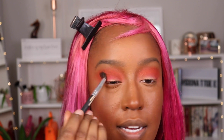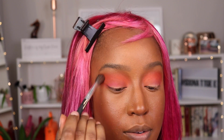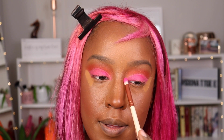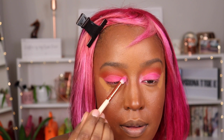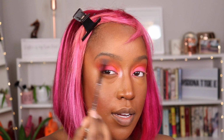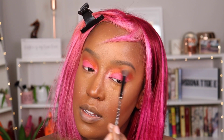So right now I've decided. Sorry, I was just kind of blending and then got lost in the sauce. So I'm putting Tangelo in this center here. But out here is Pumpkin. It's giving what it's supposed to give. Then I'm gonna take DHQ, which is that shimmery pink, and just pop that in the inner corner. So I think I'm going to mix it with Mango Hall. If you have any harsh lines, just go over the edge of your look with your lighter color. So in this case, that's Hominy.